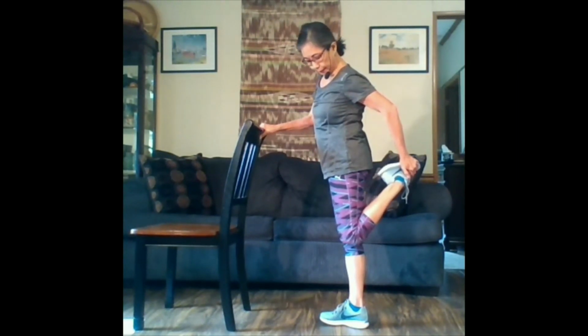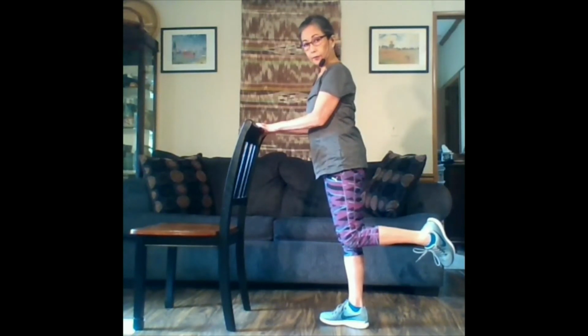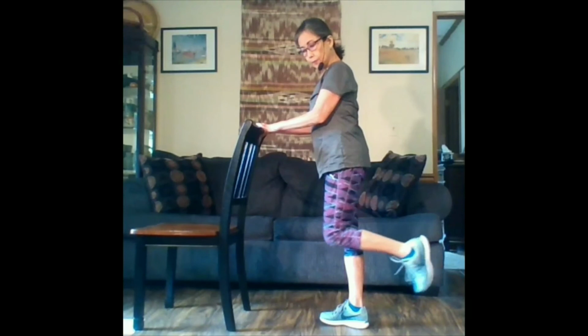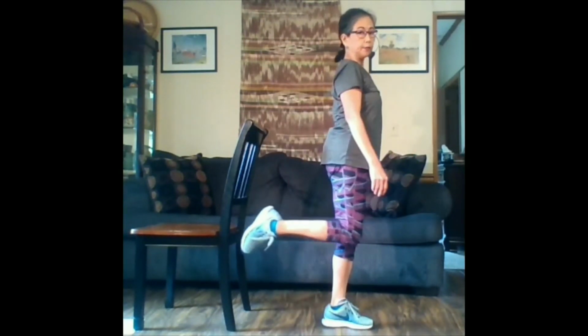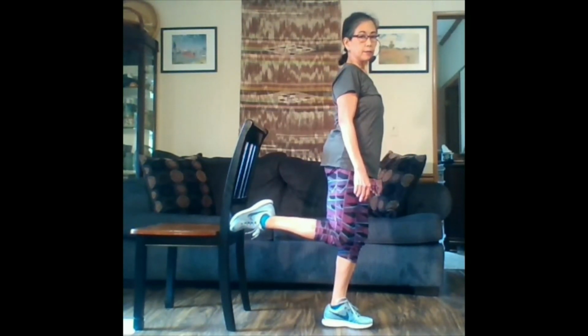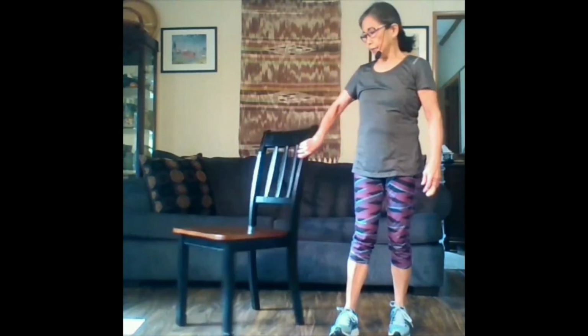If it's tight, you have tight quads, then you can do the modified one. Just bend it like this. Okay, and of course you want to do the other side. So you want to bring your chair to the other side for support. And again, you can do just this. And bring it down. Okay, so I hope you like those stretches.